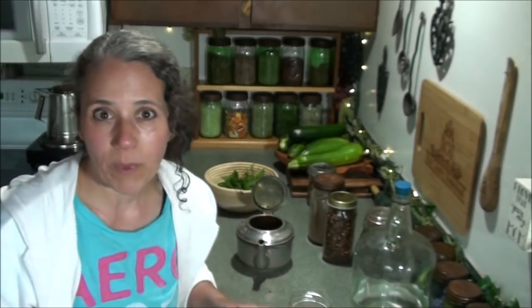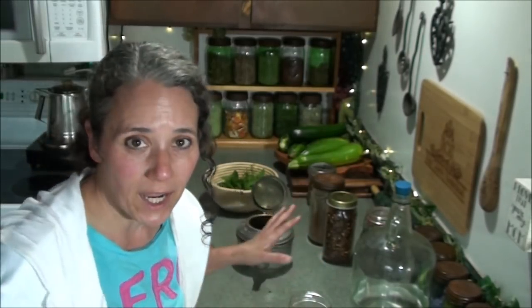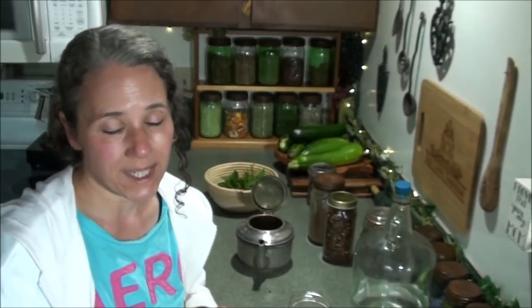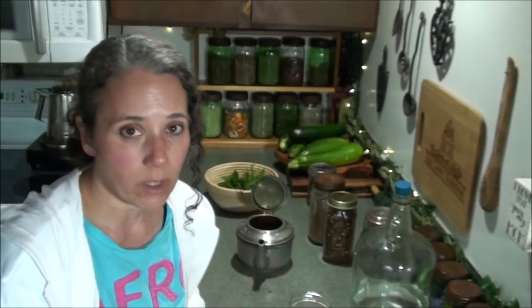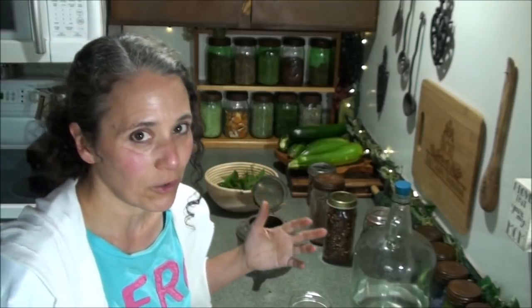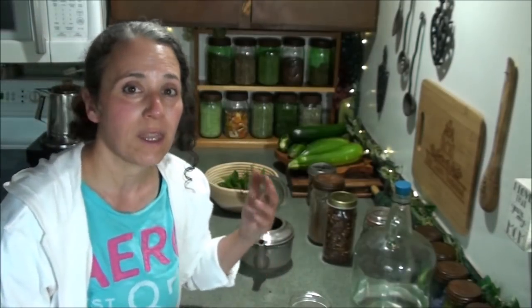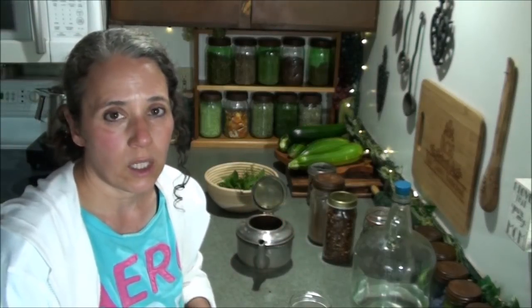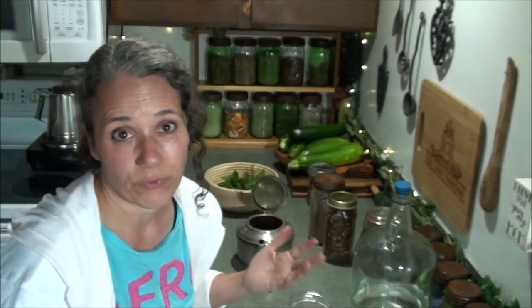But it is so much cheaper, even if I had to buy all the herbs and spices to make my own mixes, so much cheaper to make your own, and you know exactly what's going in it. You know whether or not it's organic and non-GMO. And if you can grow a lot of the herbs yourself, like the rose petals and the mints and the pineapple weed and so on and so forth, then you can make your tea for pretty much free.